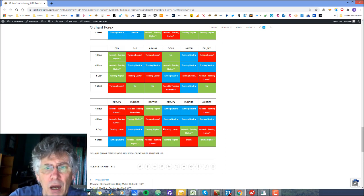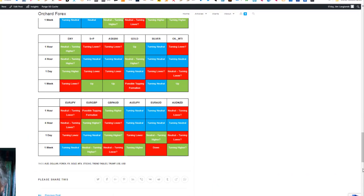As far as the crosses go, apart from euro yen, there's not an awful lot I can see. I did buy a bit of sterling Aussie below 180 on Friday in New York, but I got rid of that towards the close. I didn't really want to run it over the weekend. Anyway, we'll go and have a look at the charts and see what they've got to say.